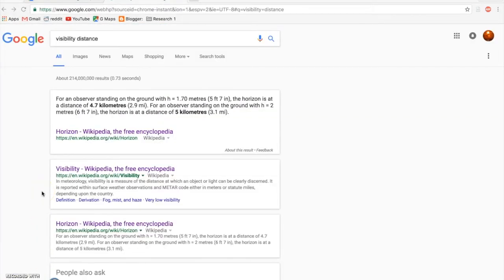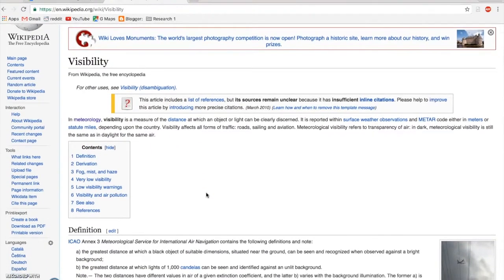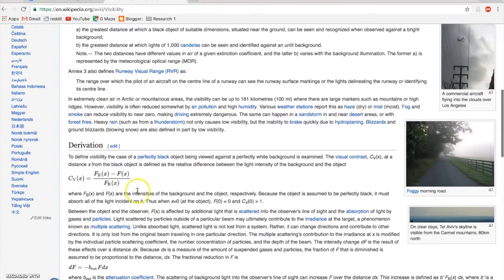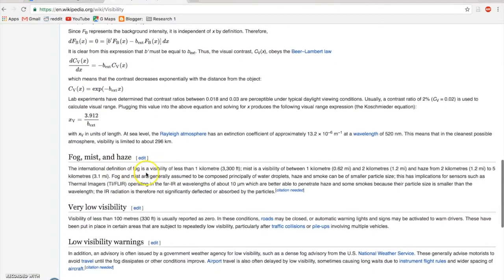Another thing that we need to consider is visibility. So we're back here at Google doing a little research. We've got visibility distance in here. First answer is about the horizon. The second one, visibility. Wikipedia, we want to check this out. Now you can read this all yourself, but it's a meteorological term. There's definitions for it. There's calculations for how it's decided. You can see that they have specific definitions for visibility. Less than a certain amount, it's considered fog, or less than this, it's mist, or less than that, it's haze.